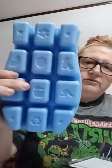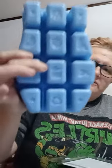Oh, that one came right out. Check it out. That's huge. If you've gotten any newer bars lately, you'll notice, I don't know if you can see now, because I took it out, they have the imprints of our scent categories on the back.